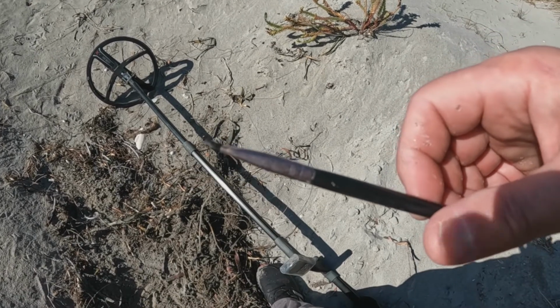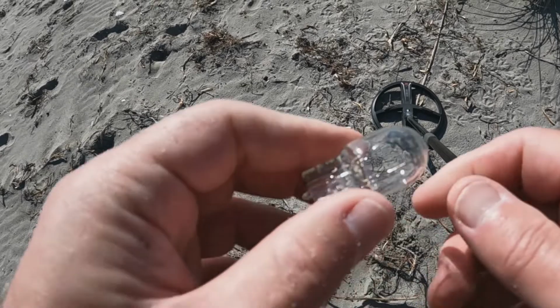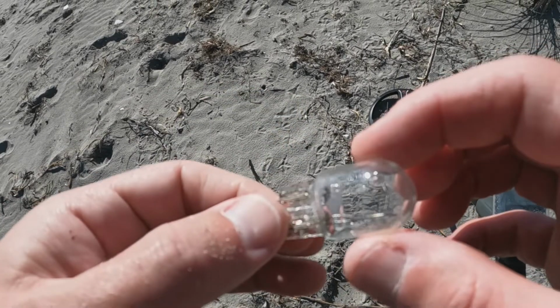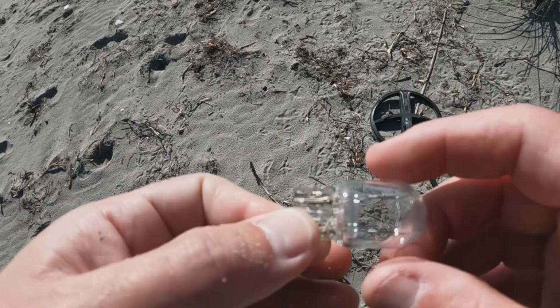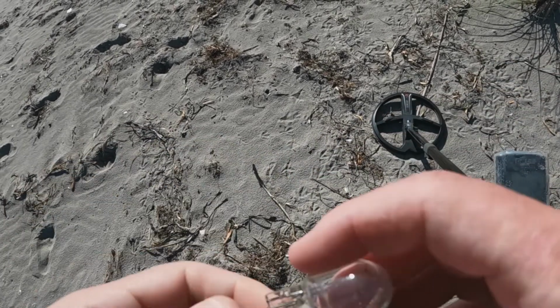It's a good sign. Okay, so making my way back now. Found a bulb. I don't think it's even blown. I think it's a working one. So still working the high line here up at the top of the dunes. Just popped into a couple of the alcoves here. Didn't really find much, just a bunch of junk.